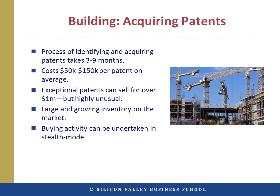The process of buying patents takes 3 to 9 months. The first phase is spent defining the priority areas, searching the market and identifying key patents of interest. The next phase involves negotiating a price, and the final phase involves drawing up the patent purchase agreements and conducting due diligence.